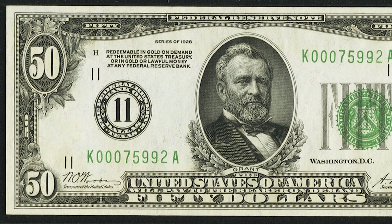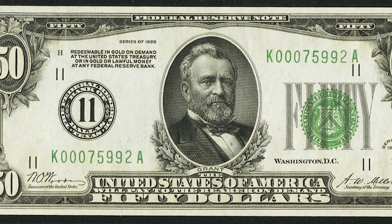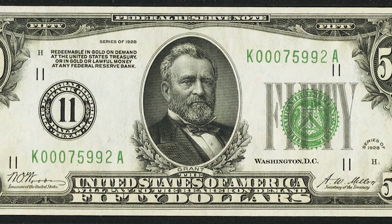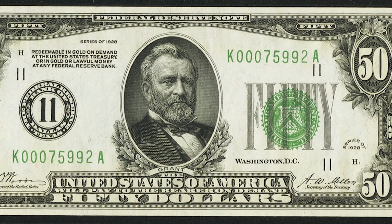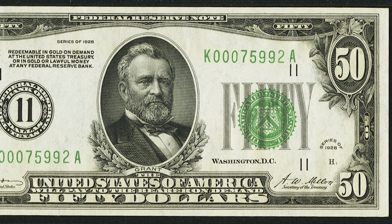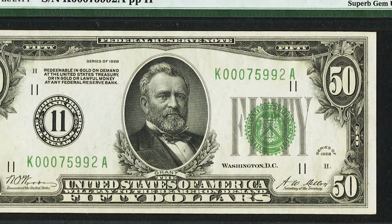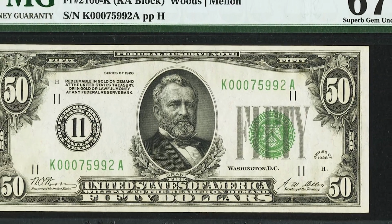For example, instead of it saying K000759992, let's just say all of those numbers were a number 1 or a number 2. Or if it was simply a serial number 1. Fancy serial numbers will increase the value of the bill. But because this note has all of those things going for it, it's sold for $26,400.